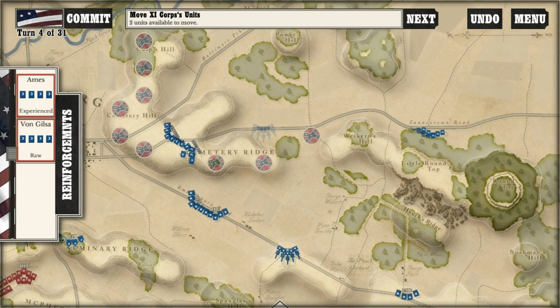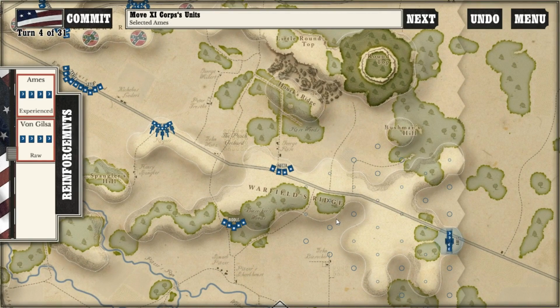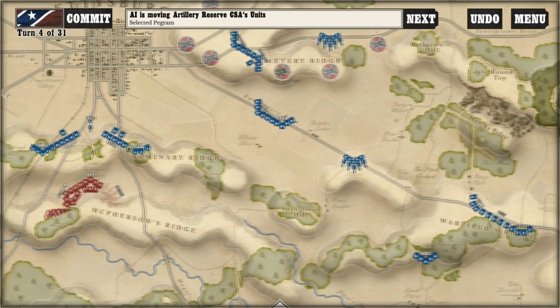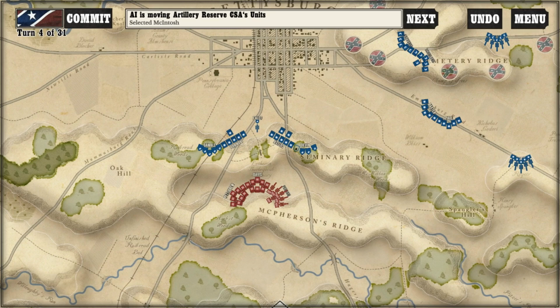And then we've got Von Glees, and the one experienced brigade in the 11th Corps is Ames's brigade. So we'll go ahead and move him up at the lead with Von Glees in the rear. All right, so that's all there is to it for the 11th Corps. Go ahead and commit. And then the Confederates are going to move their artillery first, so you can see they're kind of moving in toward the flanks so they can better support any attack on Seminary Ridge.